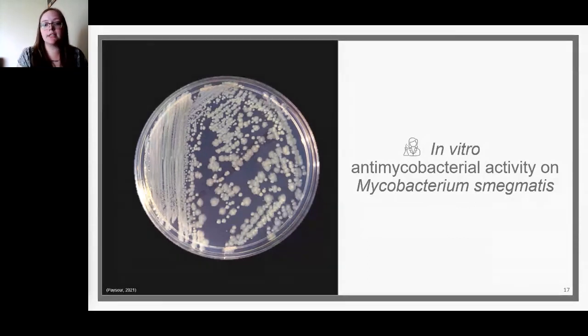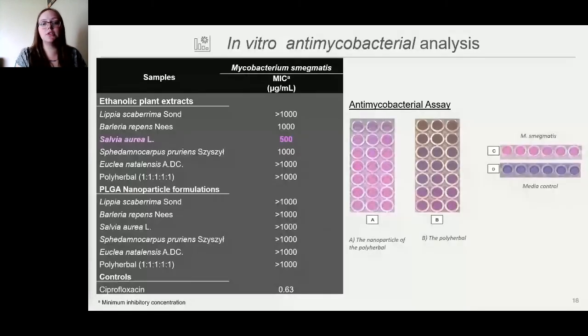The antimycobacterial results on M. smegmatis revealed that the minimum inhibitory concentration of Salvia aurea was 500, whereas for all the other four plant extracts, the polyherbal, as well as the nanoparticles, MIC values were equal to or in excess of 1,000. In general, a plant extract with an MIC value of equal to or greater than 1,000 micrograms per milliliter is considered to be poorly effective, due to the relatively large volume of plant material which will have to be ingested in an attempt to elicit a biological response.